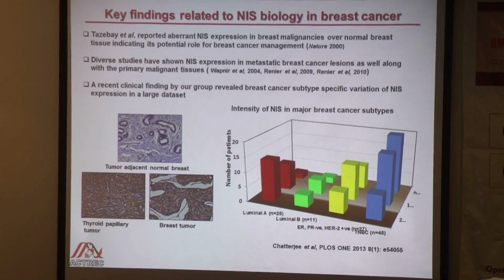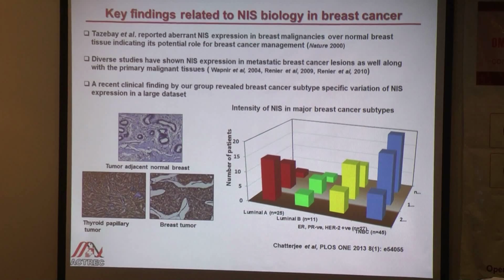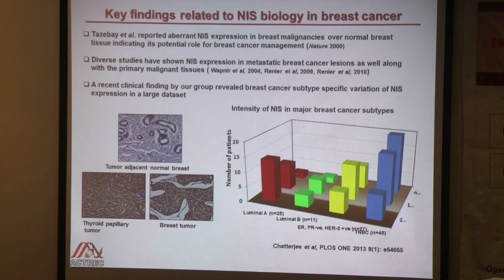Now, why is this protein so important to study? In a seminal study by Tazebay et al., published in Nature in 2000, it was shown for the first time that this protein is aberrantly expressed in breast malignancies over the normal breast tissue. This protein is not expressed in the normal breast tissue. It gets upregulated during lactation to provide the newborn with iodine for the synthesis of thyroid hormones. But its aberrant expression was observed in breast malignancies, indicating its potential role in breast cancer management.